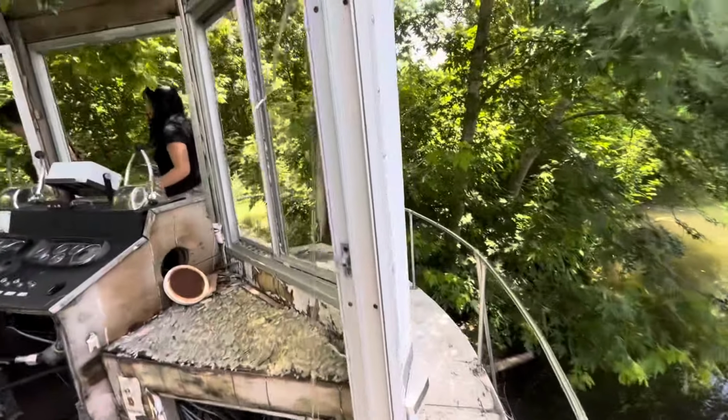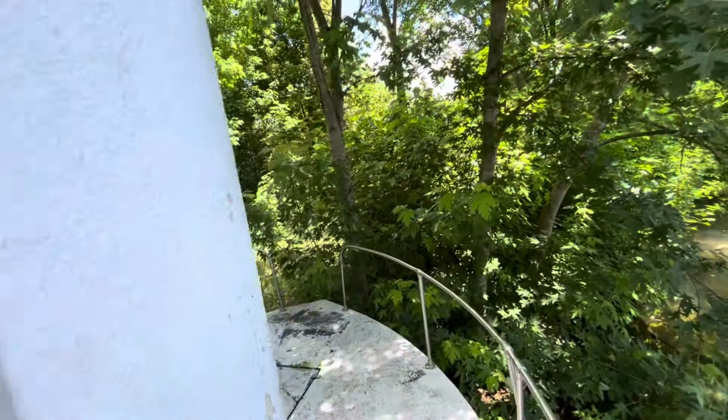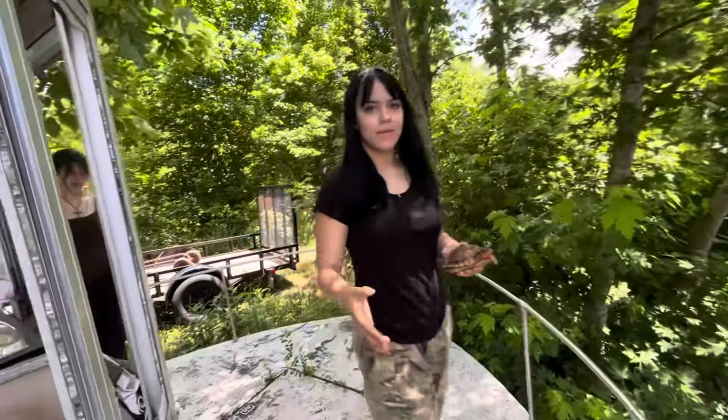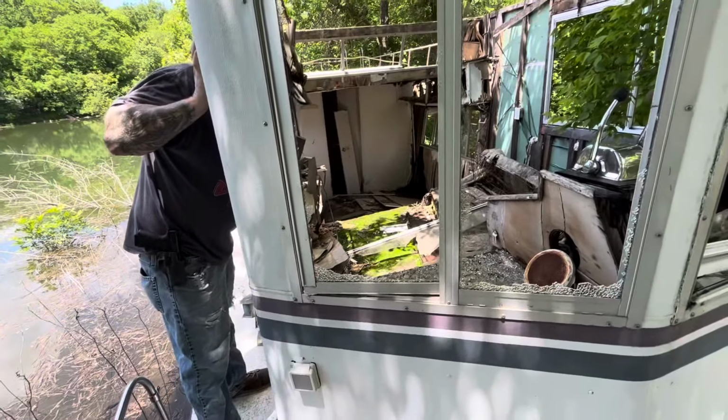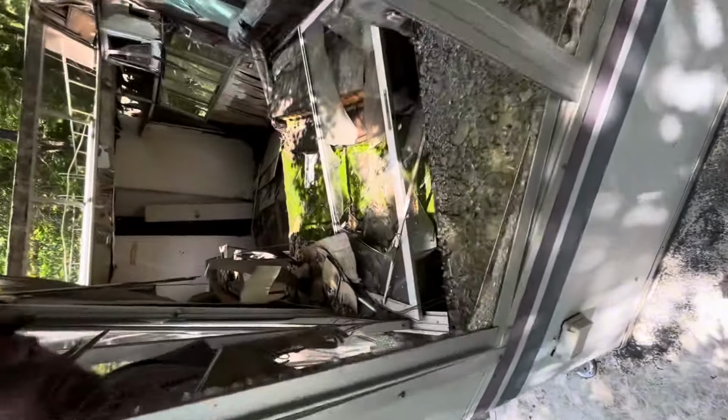Okay, hey, do me a favor, take this, film me. Let's see if I fall through. Hey, somebody was out here because this door wasn't here the other day. This wasn't like this either. Somebody else was out here and they fell through. Karma. All right. Here, show this how spongy it is. Can you see the ground?